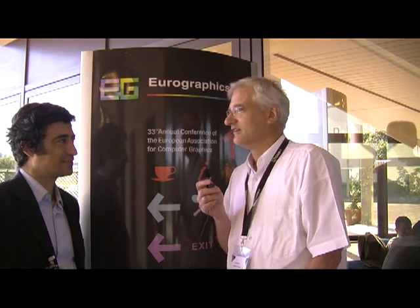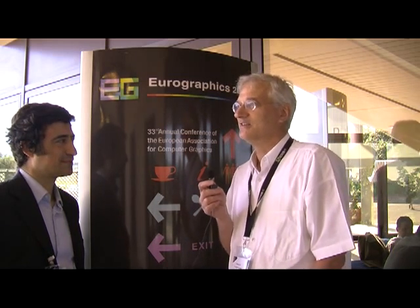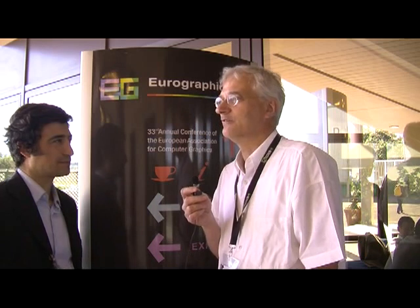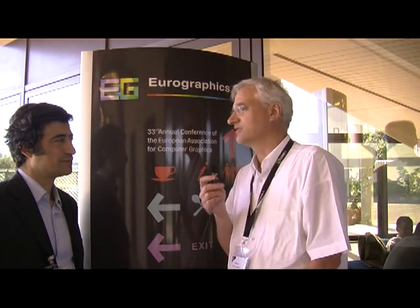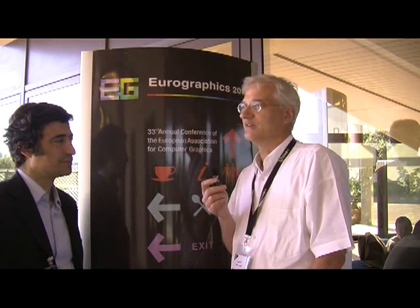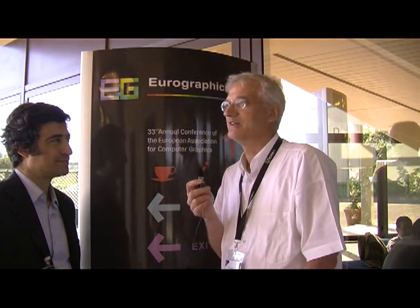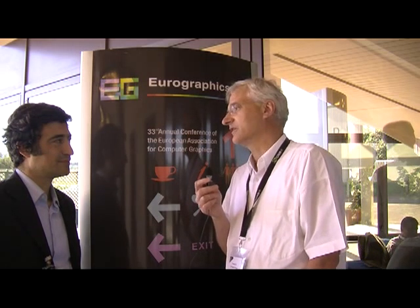We see increased attendance, we see an increase in submitted papers, and we also see an increase in quality. And I think this is due to the recent developments in computer graphics, the convergence of computer graphics and computer vision techniques. So this more general notion of visual computing, where we see the same types of techniques and methods used in various fields, has also been very instrumental in bringing new types of research to the conferences, especially in the computer graphics fields.